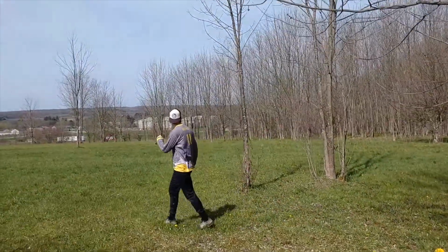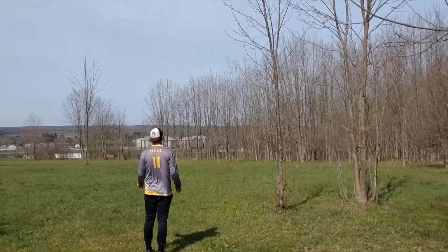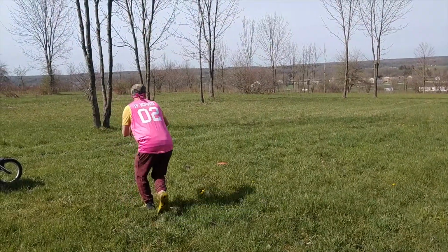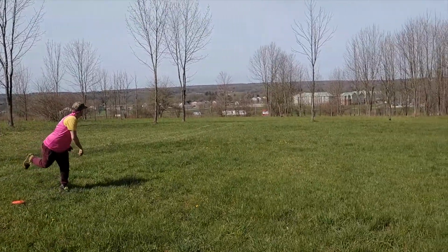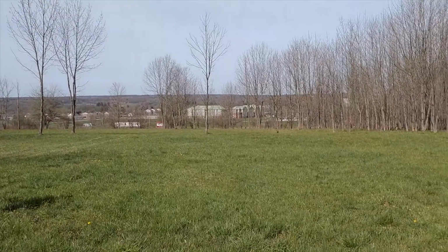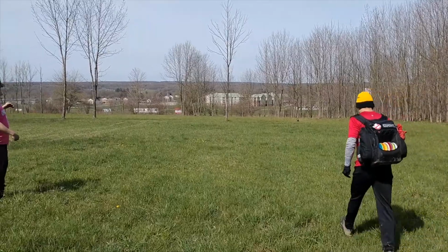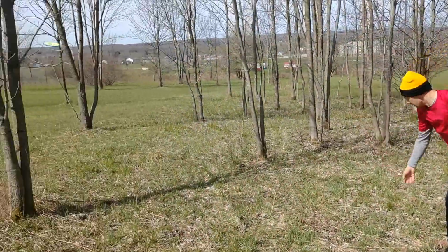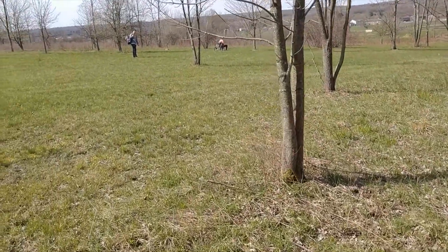I'm trying to go over the top with a forehand, and I sawed that one off pretty badly. Charting new territory. Yeah, normally on this hole there's a wind that comes up the hill, so I think in my head I thought I was going to get a little bit of flip on that disc, but it stayed on hyzer the whole way, and Salim just has to pitch out from where he is there.